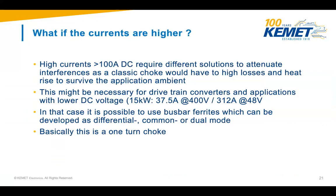So in this case, we are looking into different things, and I show you this on the next slide, just to keep you on the same page. It could be for drivetrain, but also when you have lower DC voltages and need to drive the same power application. So here, just as one example, if you have 15 kilowatt at 400 volt, you will have a current of 37.5 amp. But if you want the same application power at 48 volts, then you easily go above 300 amps, and then you need a different solution.